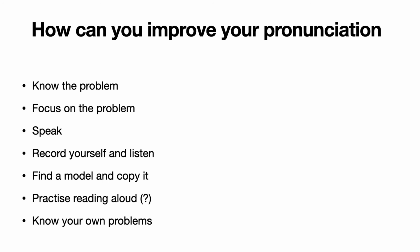This one comes with a question mark. It can help. Reading aloud. Reading aloud can help chiefly with the sounds of English, but it's a slightly dangerous one if you do too much of it, because reading is actually different from speaking. It's not nearly so good, in my experience, for helping to improve your intonation and stress.